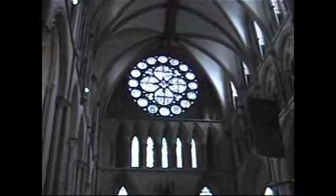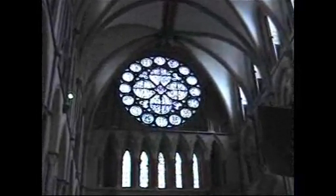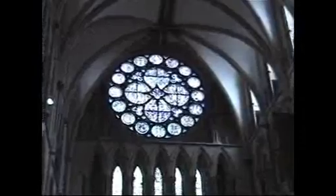We're now inside the cathedral looking at the rose window. The star clock for the northern constellations. The rose window, if you take the first three letters of rose and the first three letters of Lincoln, this explains why a lot of people have a great association with Rosslyn.